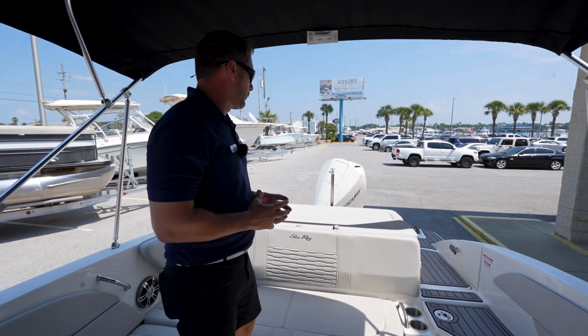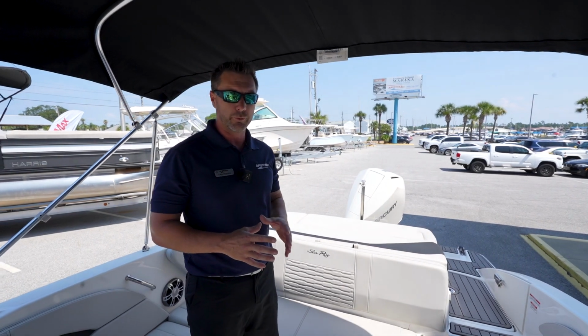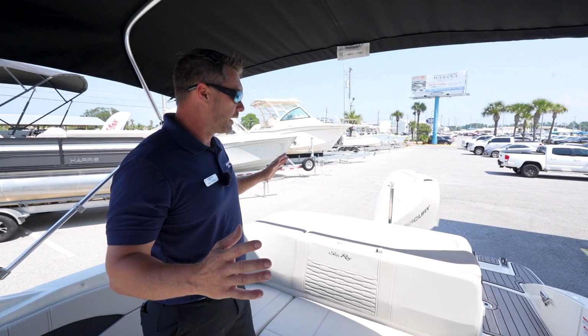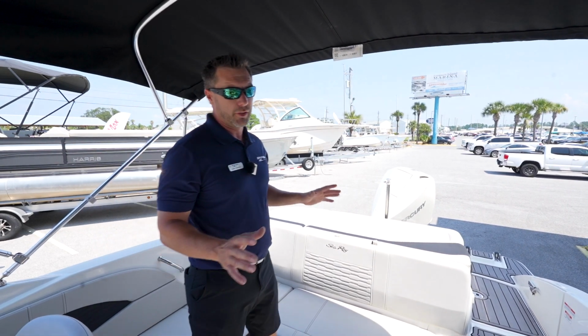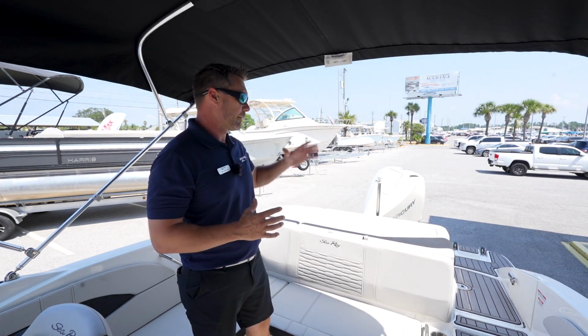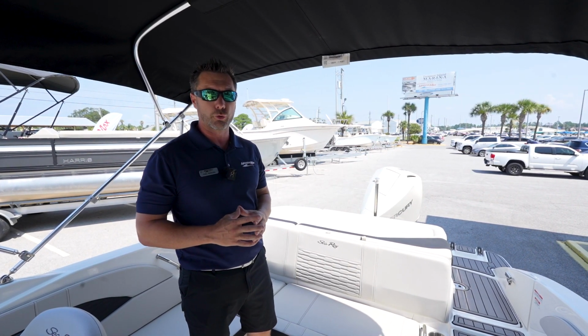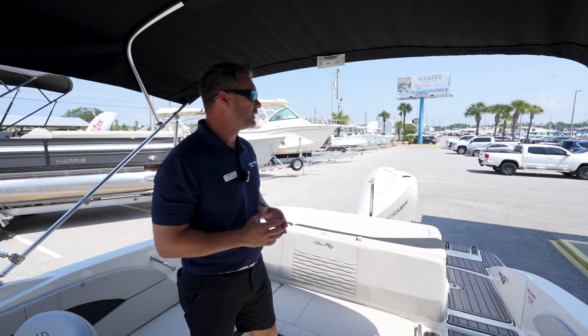This Sea Ray is powered by a Mercury 200 horsepower, plenty of horsepower for a 21-foot boat. And then you got your sea deck in the rear and on the swim platform. Completely outfitted for a great time, leisure time, going to the islands or just a sunset cruise, or going to explore the various restaurants around Panama City Beach.